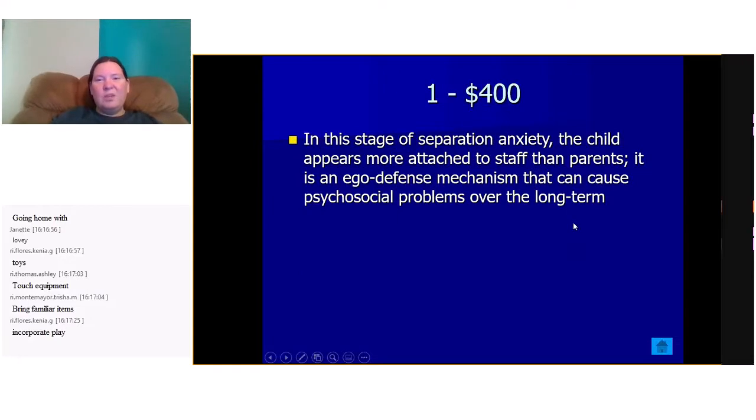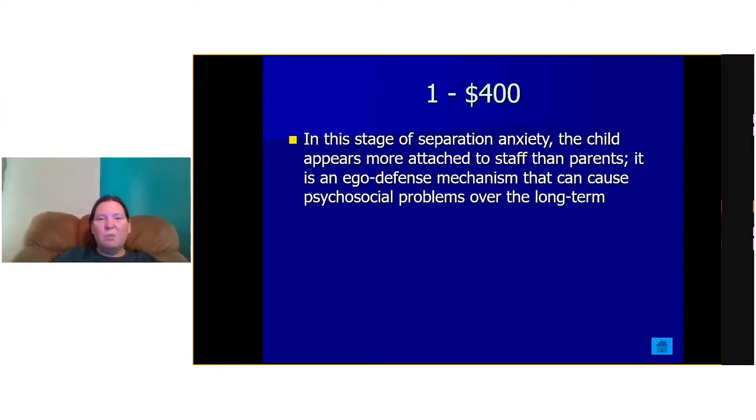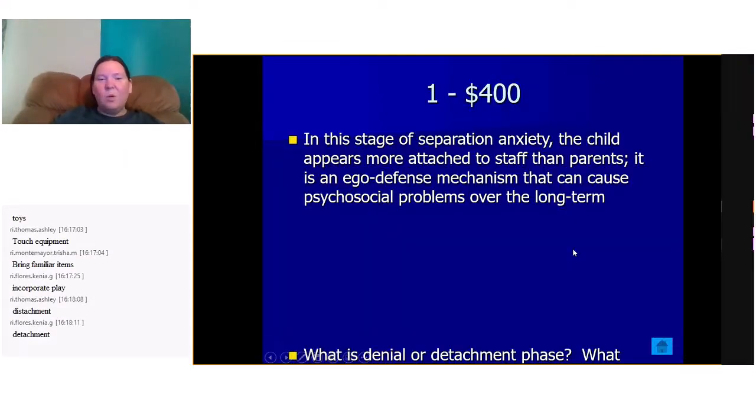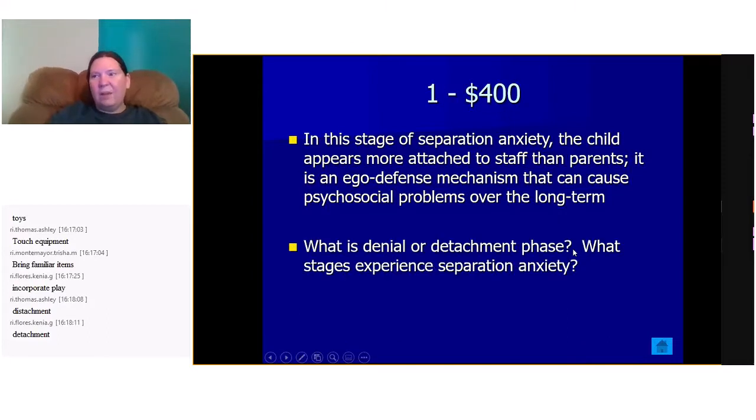In this stage of separation anxiety, the child appears more attached to staff than to parents. It's an ego defense mechanism that can cause psychosocial problems in the long term. Which type of separation anxiety did we talk about is a problem? Is it detachment? Yeah, very good. So detachment, or you'll also hear it called the denial phase sometimes, either one.